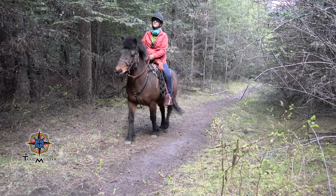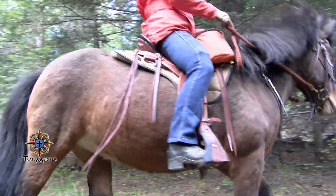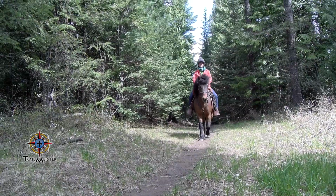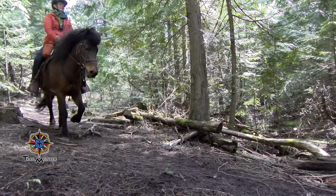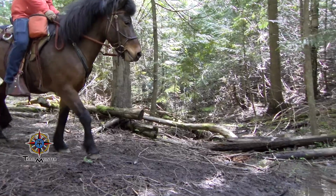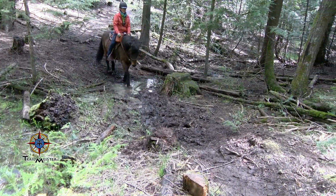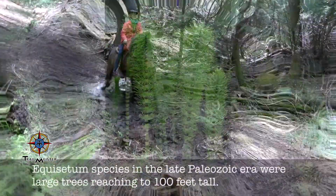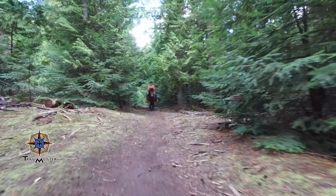Riders here won't be disappointed as they travel through an upland evergreen forest of cedar, fir, and pine. Riders visiting during the spring months will find a few muddy spots on the trail. In these damp areas, you may also spot a different kind of horsetail, equisetum. It's a plant that likes wet areas and kind of looks like a horse's tail.